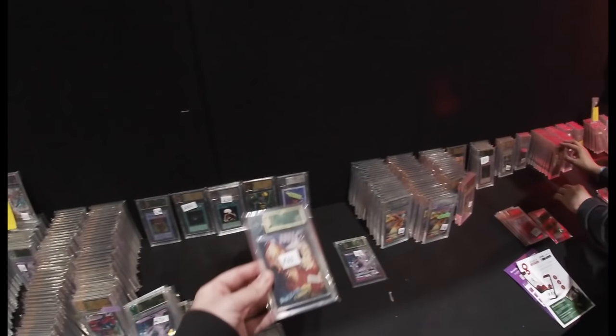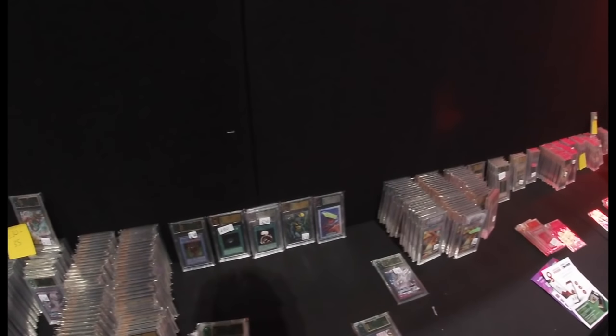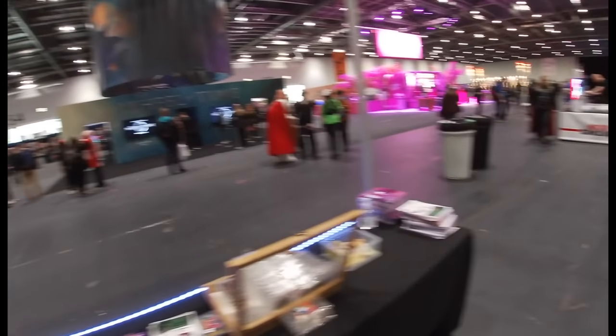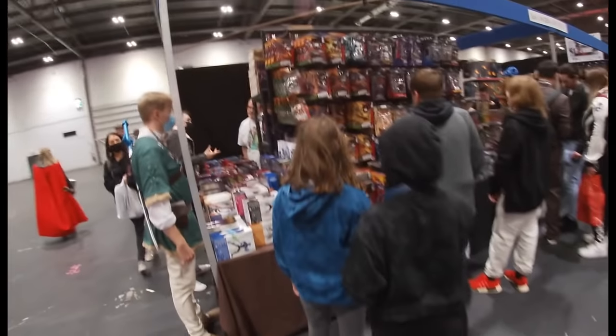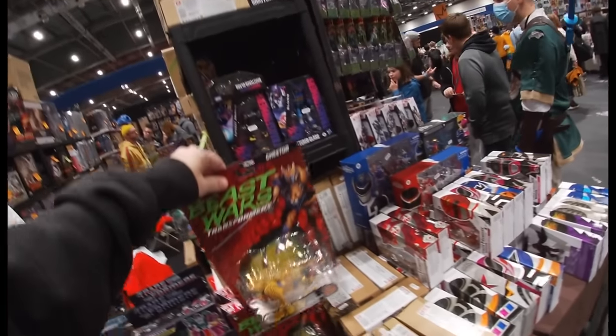Little signature on. Cool to see graded cards. I haven't really seen any, especially the Marvel ones. Oh look, there's loads of toys over here. Why are they not over on the other side? Why have I been sent over here? Because we never see them out of the boxes, because they come like that and we leave them in them.